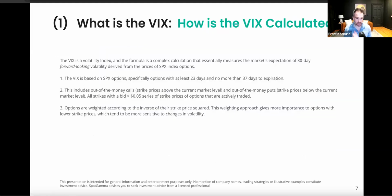So what specifically is the VIX? How is it calculated? You see little Twitter threads and things like that floating around about this. We want to dig into this a little bit more. The VIX is based off of 30-day S&P 500 index options. So SPX index options are what goes into the VIX itself. Specifically, at least 23 days, but no more than 37 days to expiration. So we call that roughly a 30 days to expiration window. And any S&P option that has at least a nickel bid, calls and puts, goes into that calculation as well. And then there's a little bit of a weighting mechanism.